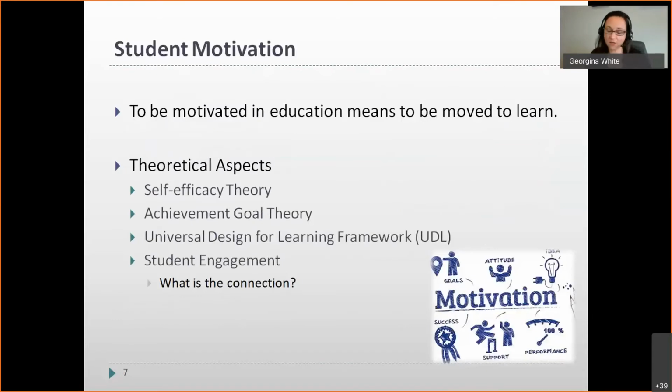So, student motivation. What did I look at here for student motivation? I dug deep into a lot of theoretical aspects. I read a bunch of different theories, and to be honest, with each one I ended up making the connection back to student engagement. I looked at theories, for example, self-efficacy theory, which relates to the competency to complete a task; goal theory, with regards to mastery versus performance goals; and the Universal Design for Learning framework. If you're unfamiliar with that, the Center for Applied Special Technology came up with a framework that improves and optimizes teaching and learning for all individuals. They state that learning to an individual is almost as individualized as their fingerprint.